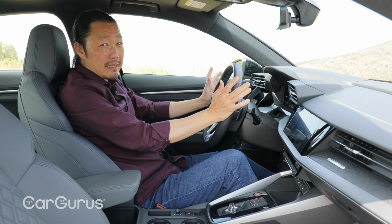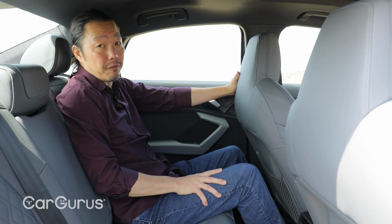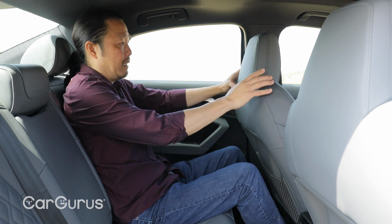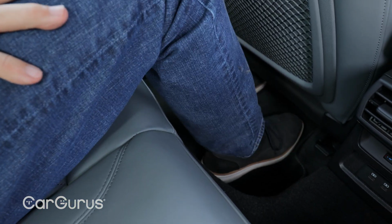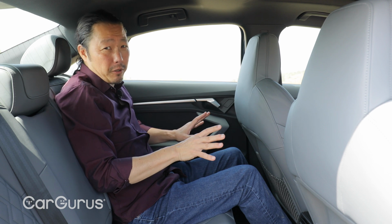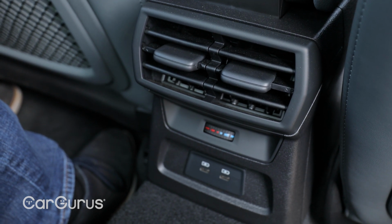Of course, this is a sedan, so let's see how the seats are behind me. As small as the S3 is, I have just enough room back here to be comfortable. I'm 5'10", and the driver's seat is set for me. My head is brushing the headliner, and my thighs, well, they don't have a lot of support, and I can't really stretch out my legs, but it's pretty much par for the course for the class, so you can't really knock it that hard. And we also have some minimal amenities back here.